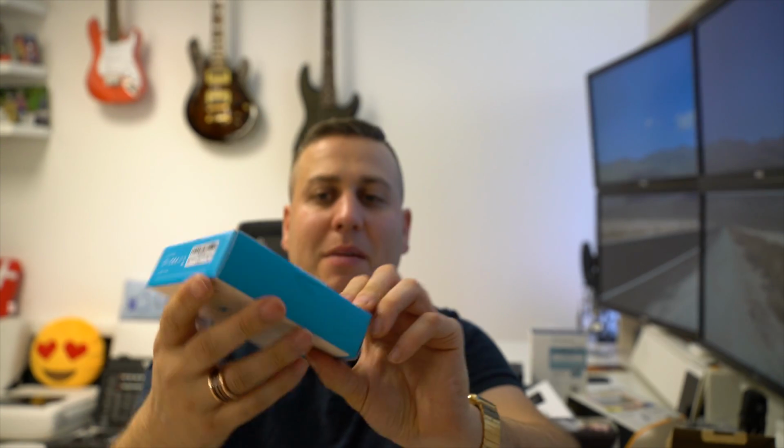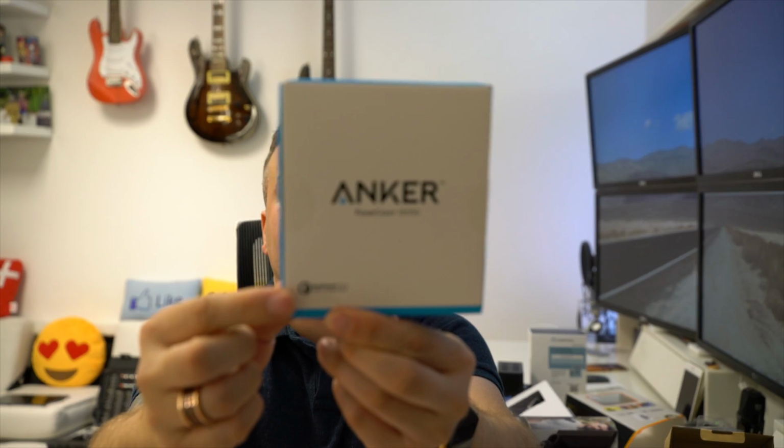Next up here, we've got the PowerCore Plus 10,050 milliamp hour, and this one has got, as you can see here, Qualcomm 2.0 quick charge. So if your device supports that, again, it's going to charge it up real quick. Now this one, 10,000 milliamp hour, bear that in mind. Look how small that is. That is absolutely crazy. Now this one has only got 1 port on it. Still got the little monitor built in that tells you how much you've got left. 10,000 milliamp hour. You can charge your iPhone like 4 times with that or something, or 3 times or whatever.